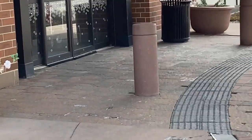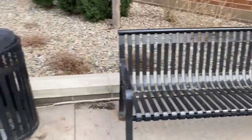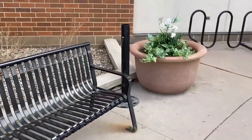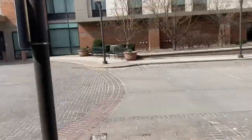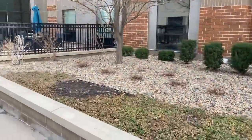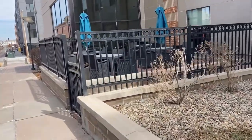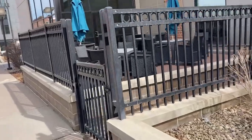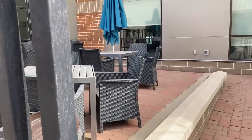So here's the outside of the Hampton Inn and Suites. That's your entrance. So, little sitting area. Maybe a smoking area as well. And then across the way is the Homewood Suites. They have a nice little outdoor seating area over here. Yeah, it's cute.